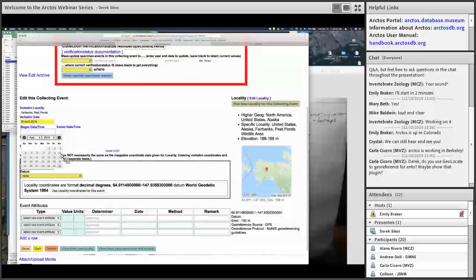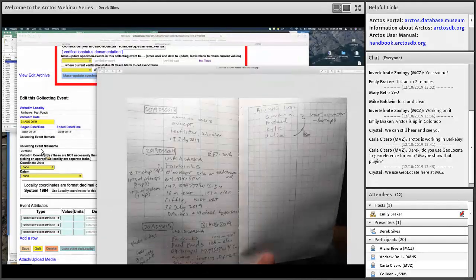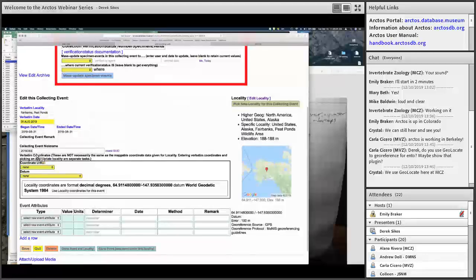31 August 2019. Then I go in here and change this to 31 August and copy that over. And then I'm going to do this collecting event nickname. So that's 2019 DSS, what was it? 015.